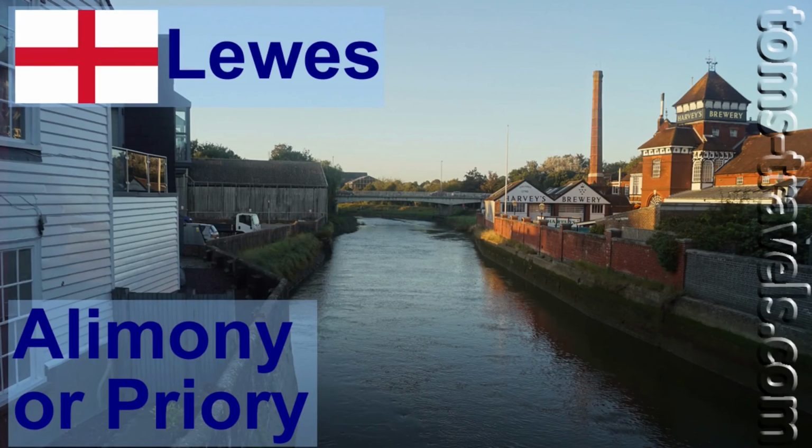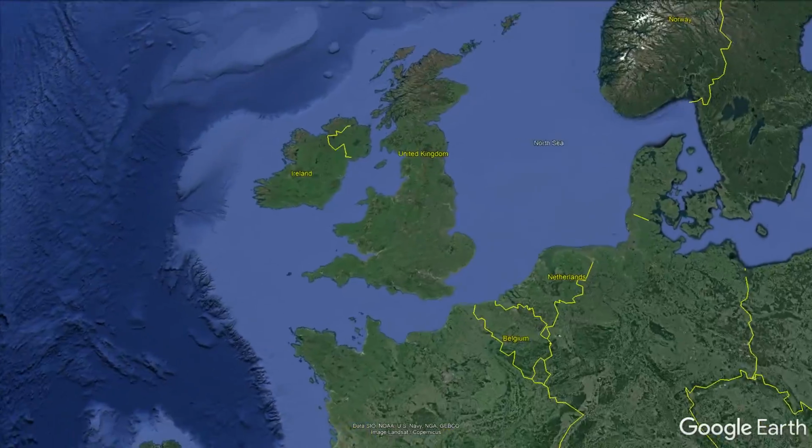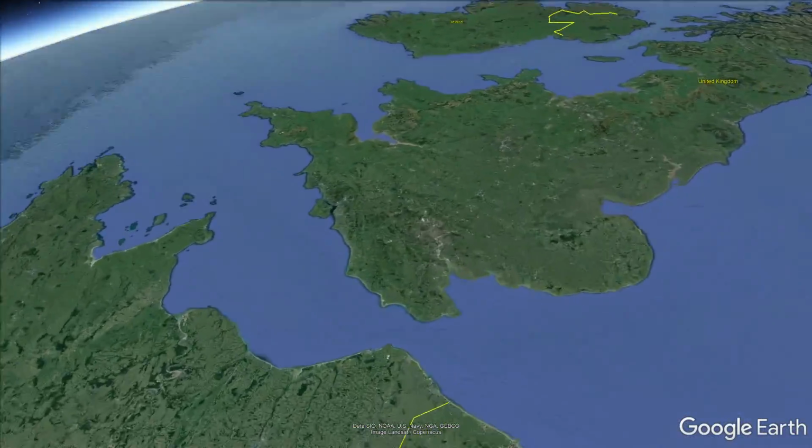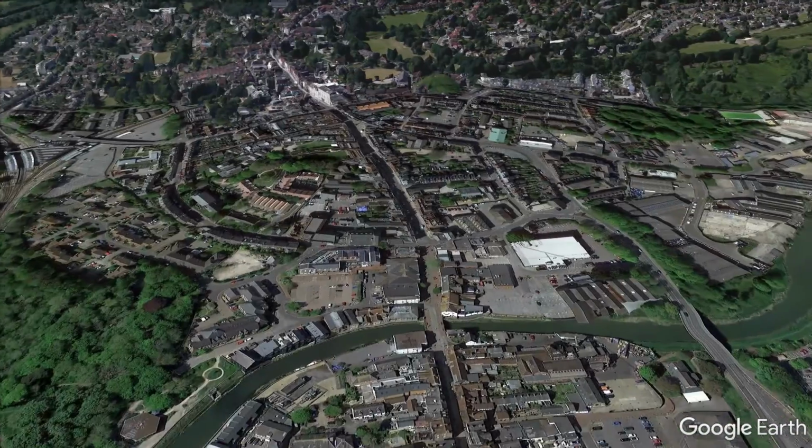Located on the River Ouse, where it flows through a narrow gap in the line of the South Downs, controlling trade between the coast and the Sussex interior, the area has been of strategic importance for millennia, from the Iron Age to the modern day.